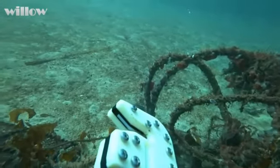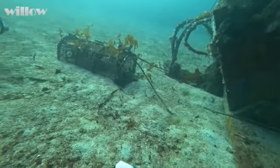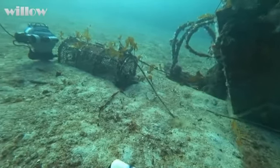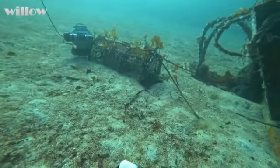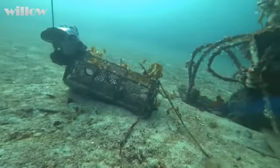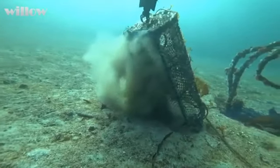Using two ROVs in tandem, one can cut the gear free from entanglements, and the other can grab onto the cages and nets. Pulling them to the surface.